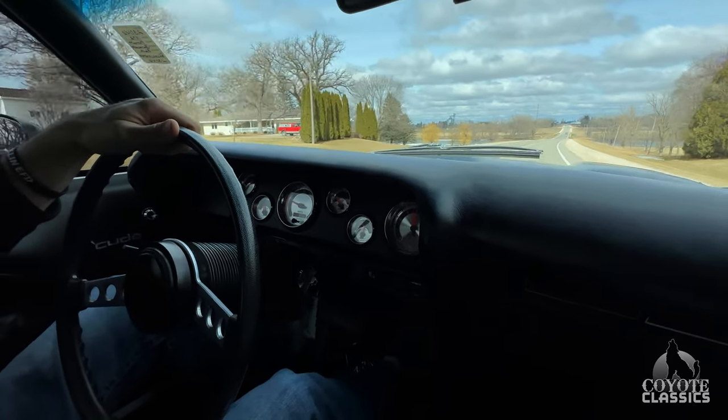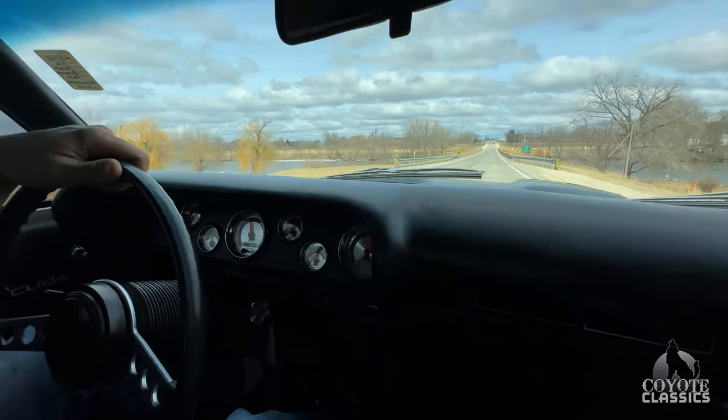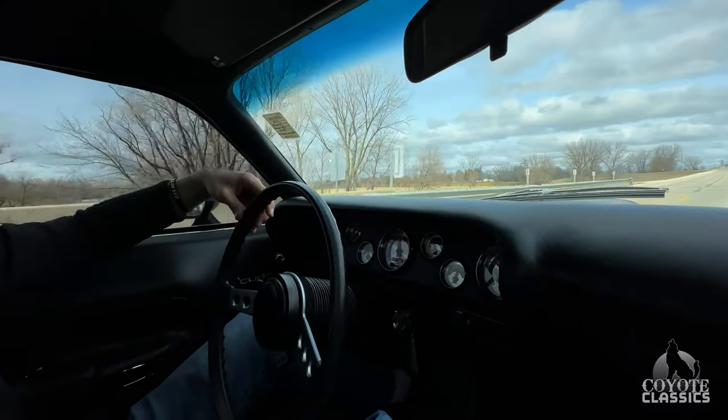Yeah, you can feel that six-pack kick in there. Trip going into second. Now she's moving. Now she wants to go. Yeah, you can just hear those carbs open up. Cool car. Really drives nice.